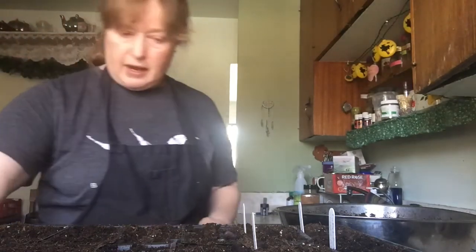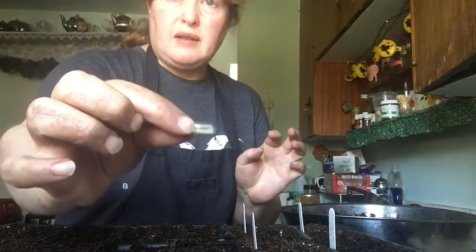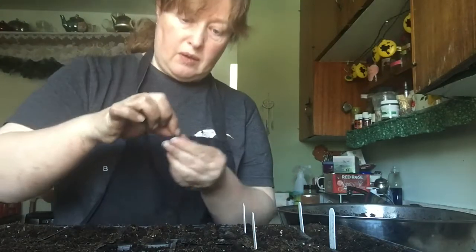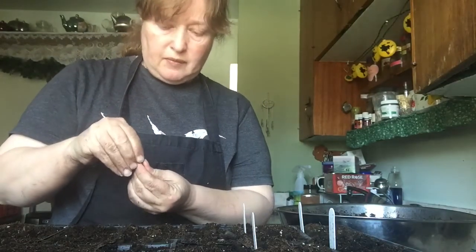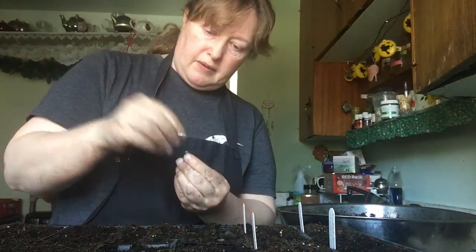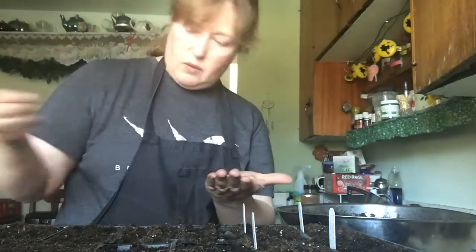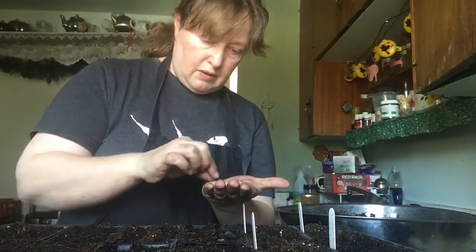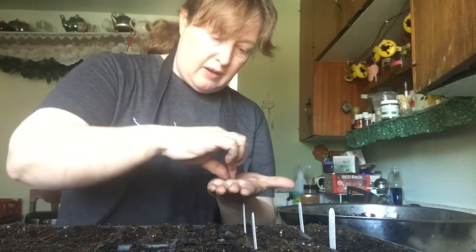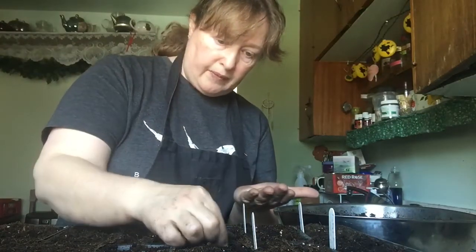Okay, so here are the Cascade Blue. These are pelleted seeds. I don't know if you can see that, but they've got a coating on them, so they're easier to handle. I'm just going to pop that off, just like that. Oh, there's quite a few seeds in here. I'm going to try and pick them up one at a time this time, but that's okay. Like I said, if more than one goes into each cell, I can separate them out later.